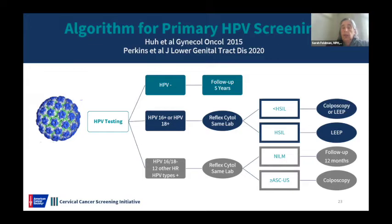If it's 16 or 18, or if it's 16, 18 negative but the 12 other high-risk types test positive, then it's going to be reflex cytology on the same specimen. So no need to bring back the patient for another visit.